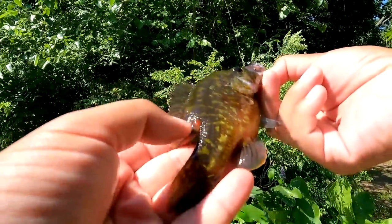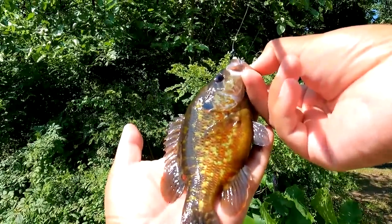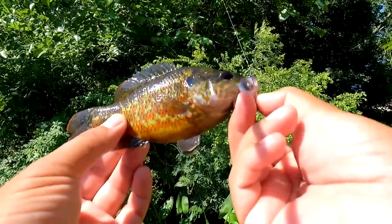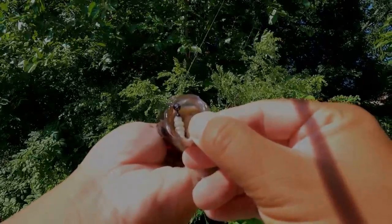Look at the red dot right here at the soft dorsal, the colors on this fish. Fascinating, isn't it? Invasive to the state of New Jersey and most of the state of PA, just native to the west side of it. Look at that. Yeah, super aggressive too.